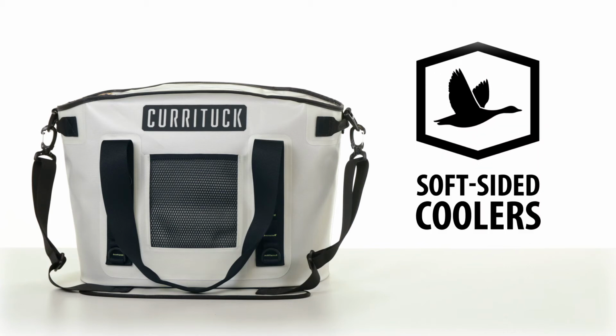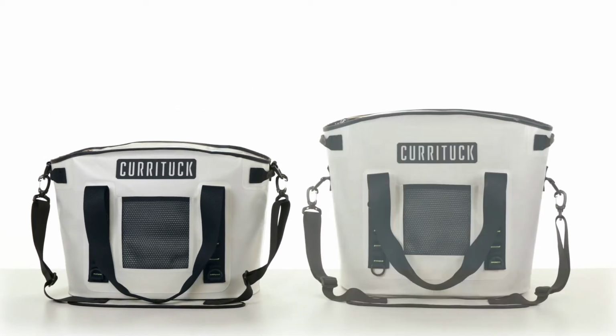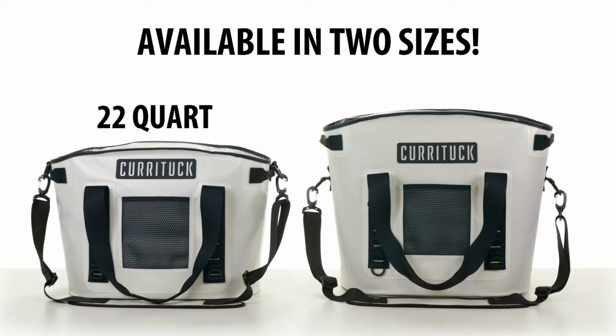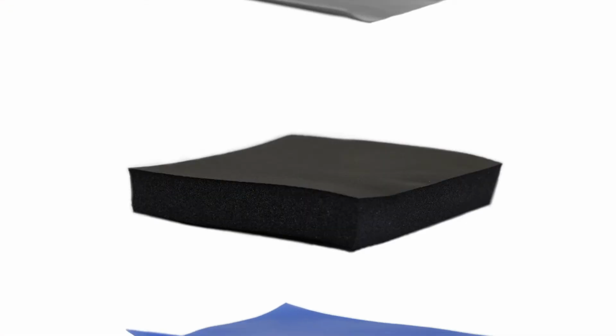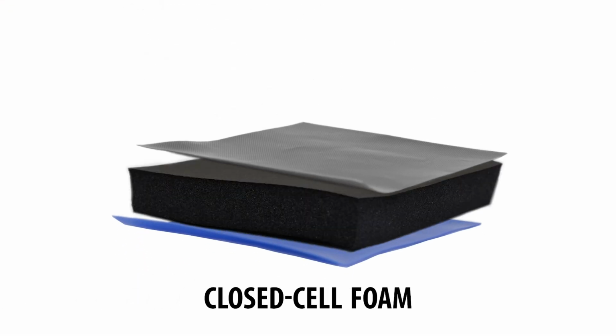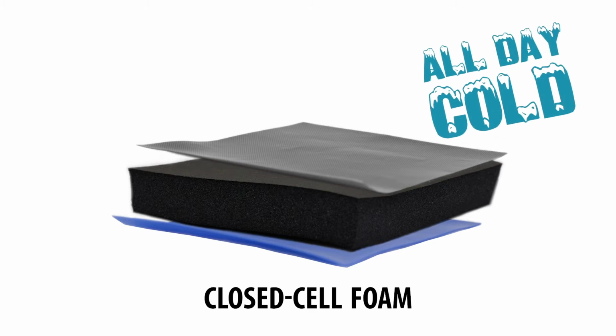Introducing the Currituck soft-sided coolers from Camco. The Currituck soft-sided coolers come in two sizes, 22 quart and 33 quart. They're a lightweight option if you need to keep things cool on the go. They're insulated with closed cell foam, which provides all-day cold without all the bulk.